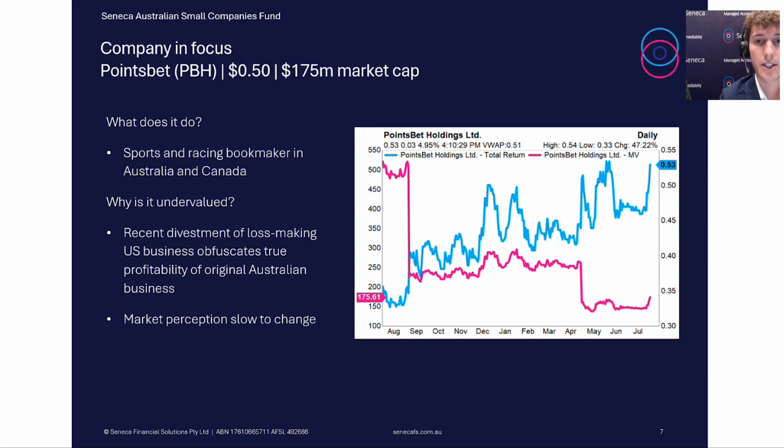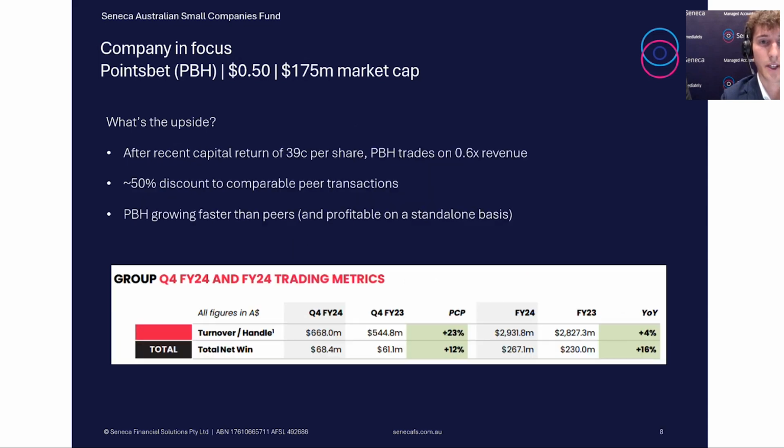But we think it's really interesting, given that the remaining business that they hold after the US business sale is Australia and Canada. The Australian business on its own is marginally profitable, and it's been doing $2 billion in turnover and is growing. And Canada is about a tenth of the size of the Australian business, and that's about break even as well, and growing very fast at about 50% per annum, which is above the market rate in Canada of 34%.